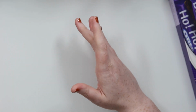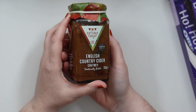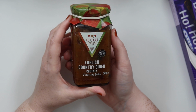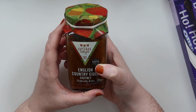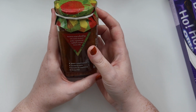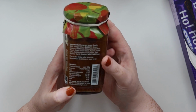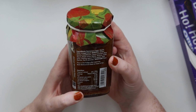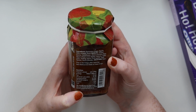So that's why I thought I'd pick up one of them. And we got a different chutney here. This is English countryside chutney. So this will be interesting. Apparently it won a Great Taste award in 2012. Garden vegetables and proper country cider from the West Country. So this will be interesting to try. It's got cauliflower and stuff like that in it, and beans.